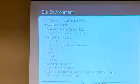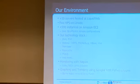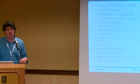And for graphing and trending, we are using Ganglia with a lot of Python plugins. We still have some legacy servers using Munin, and I will explain why we stopped using Munin and why we rely a lot on Ganglia now.